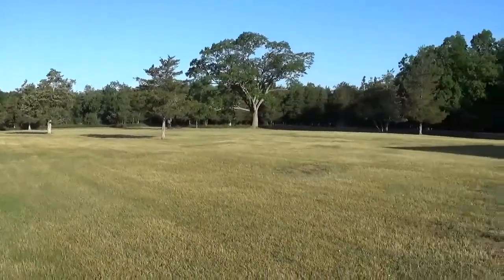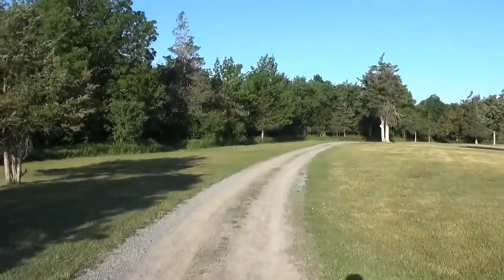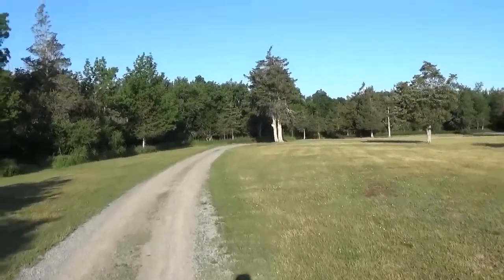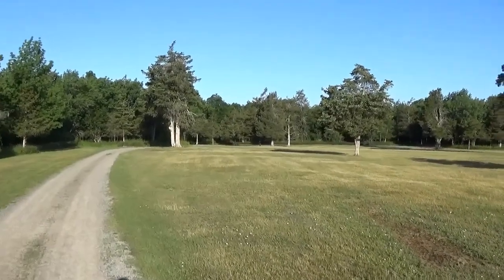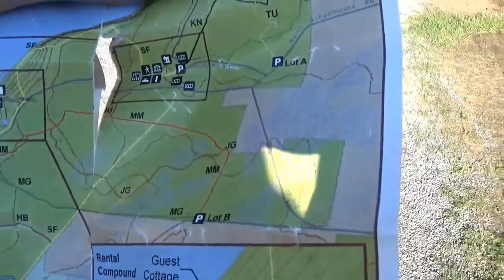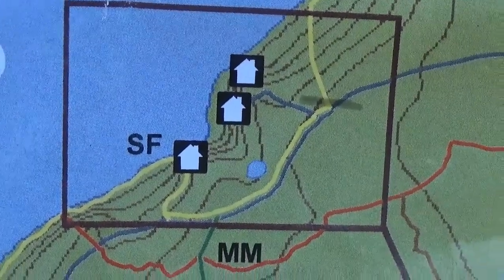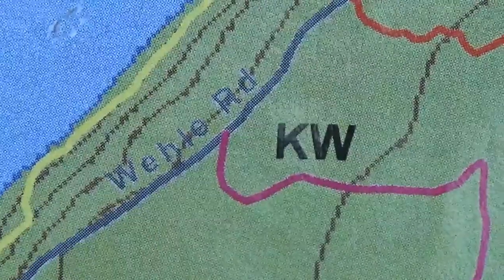It's my last day here, so I gotta give you all the details I can and fit them in appropriate videos. Like today, we're on our way to the Kiwi Trail. Gotta walk by them, might as well show you. Yeah, so we hiked past the compound, and the gray line, MM is marksman, KW is where we're headed, and picnic area at the end of the map.